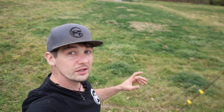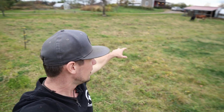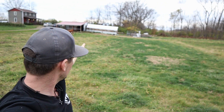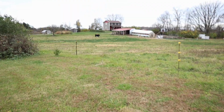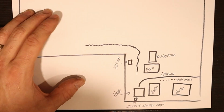Something interesting to notice, see how this section right here is more green than the other sections? This is the last place that the chickens were right before they got moved into their winter housing. Their winter housing is that hoop house right there that's almost attached to the barn. Next up, I'm going to take you to the barn, which was once a corn crib, and show you that and the hoop house next to it. And then after that, we'll be going down there. I don't know if you can see where I'm pointing. That's the trail that goes to our back pasture.